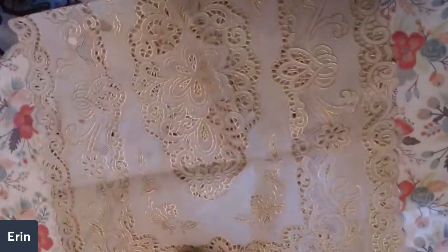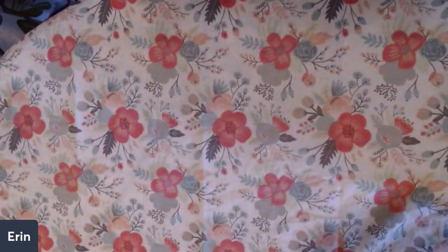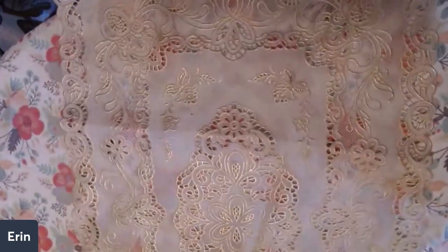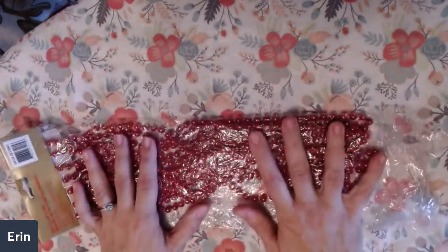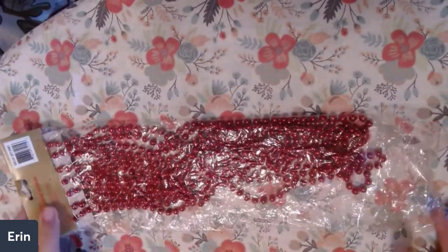And I picked this up to dye paper with. It's like a table runner. Dye some paper with that. I like that print. Very pretty. I'll be using that, maybe. And then I picked this up to add to some Christmas tassels I will be making. It's a beaded garland.